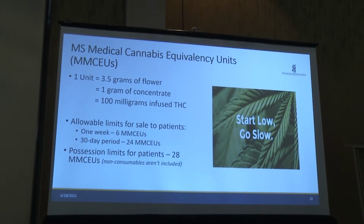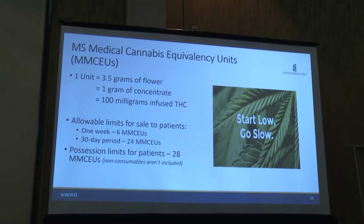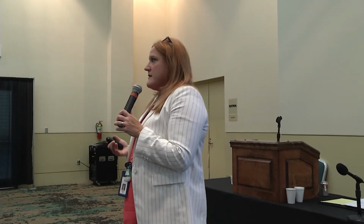Most of our cultivators right now are most interested in selling flower. We have one testing facility that has applied that they've got to get up and running so that everything can be tested. But you'll see that they start to sell flower first. A gram of concentrate is a unit, and so is 100 milligrams of infused product. Now, if we're talking about an infused product that's going into an edible format, the processors also have to have a license for manufactured foods, okay?